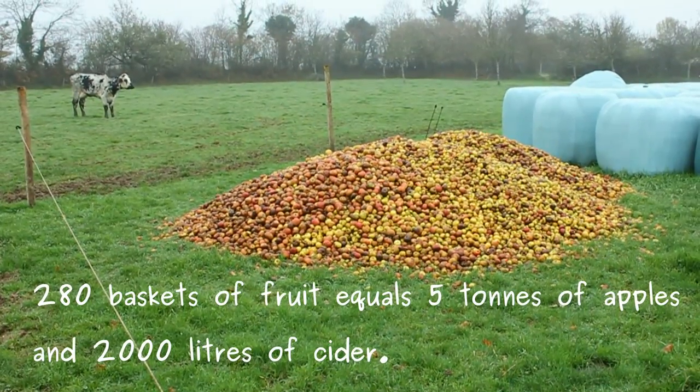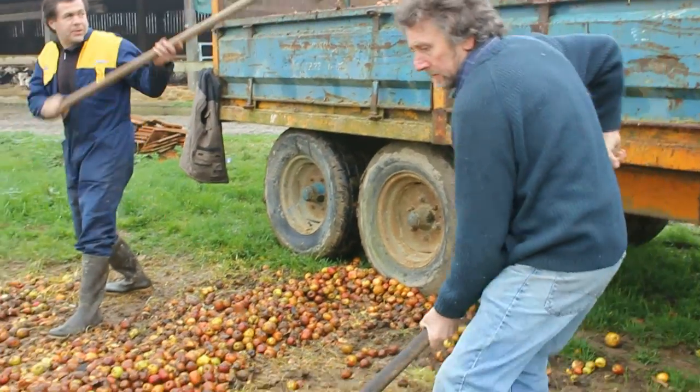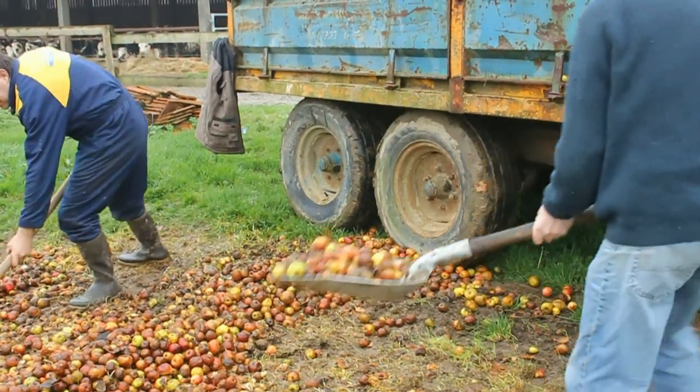Et ça va faire combien de cidre? 2000 litres à peu près. Okay, 2000 litres of cider.